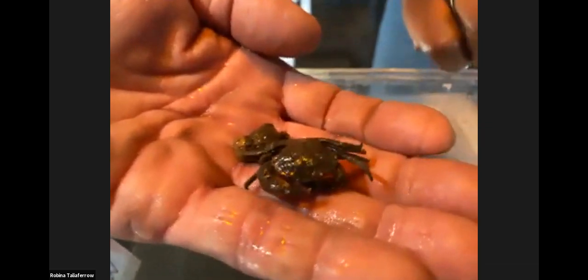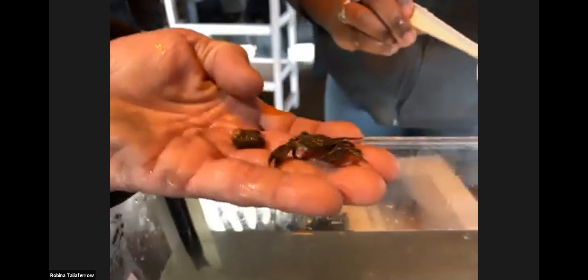A cool little fact about the isopods is that they can actually eat oysters when they're in the larval state. When oysters spawn and the larvae of the oyster are swimming around in the harbor, isopods can eat them at that larval state.